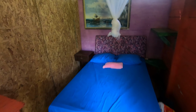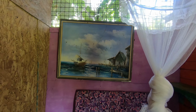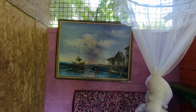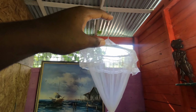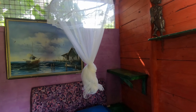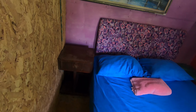You get the bed, pillow, a few shelves that you can rest things on, some more artwork there. A nice piece of artwork over my head that I'm going to try my best not to shift, because I don't want the lizard to run out for me. You get a mosquito mesh, because based on the whole setup, you might find that mosquitoes will come in. There's a bedside drawer here that you could rest some of your things in. And you have the TV.